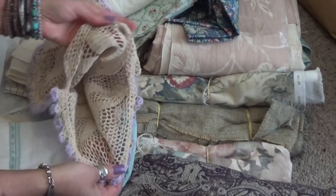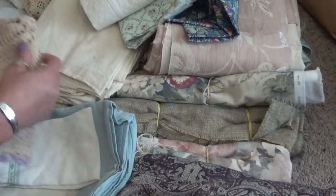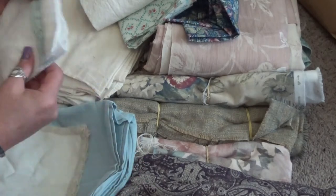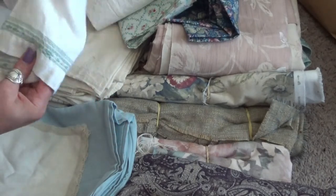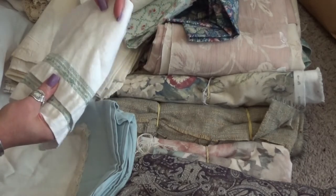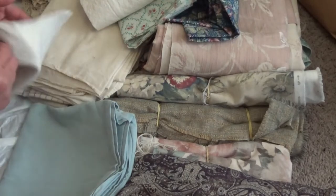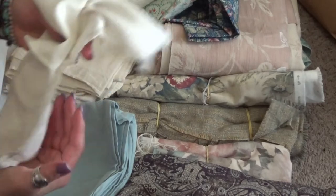These are things I'm purchasing to put into my different fabric packs and slow stitch packs, and also use in my actual crafting projects as well, my stitching projects specifically. And then here we just have this linen napkin, and it's got that color on the edge there. I don't know if it shows on the camera, but to me it's just a pretty shade of green, let's say.